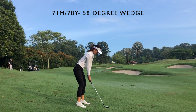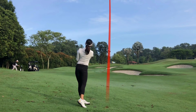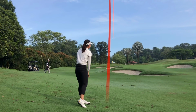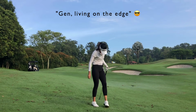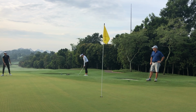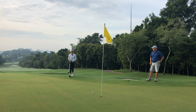But because of the condition, I was definitely hoping that I had enough club, and it just came out a little bit heavy from the rough, and thankfully just crossed that bunker. Yeah, living on the edge. So had this chip for birdie. Not too bad of a position, got lucky there, was enough to carry that bunker, so just giving myself an uphill chip and a little bit short, but not too bad for a little tap-in par.